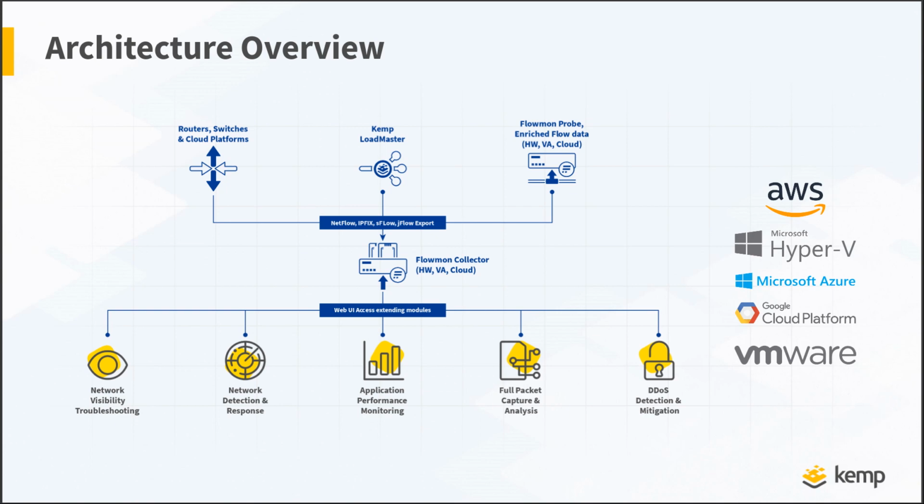So for NetOps, we have network visibility and troubleshooting views. For SecOps, for security operations, we have network detection and response capability. For application teams, we can monitor the performance of web-based applications. If necessary, we can trigger a full packet capture and provide analysis of the captured PCAP. Or for service providers, we can also provide detection of volumetric DDoS attacks. This whole solution is available either on hardware or as a virtual license. We support all the major players, either Google Cloud, Amazon, or Microsoft Azure.